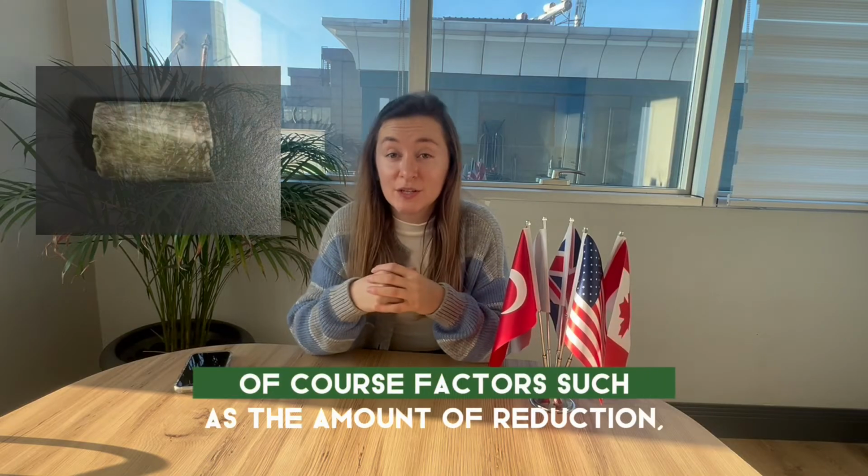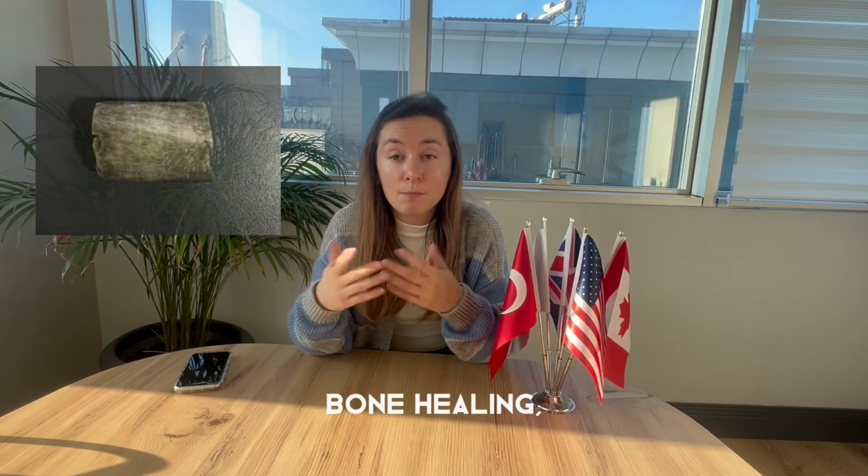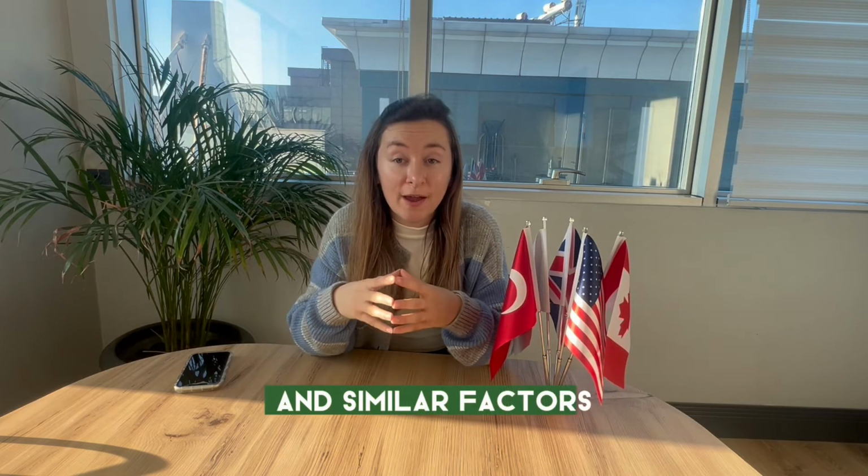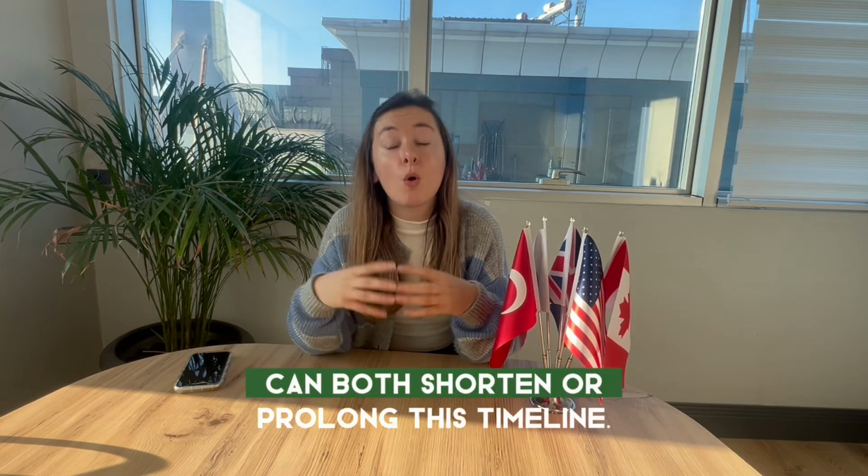Of course, factors such as the amount of reduction, bone healing, the recovery process, physical therapy, and similar factors can both shorten or prolong this timeline.